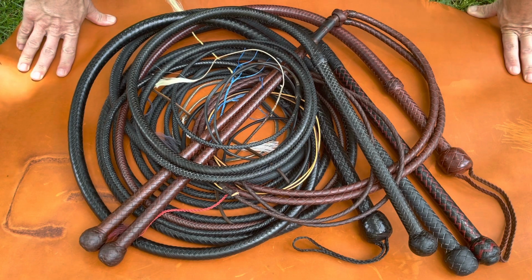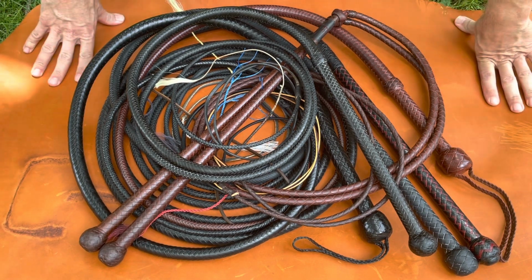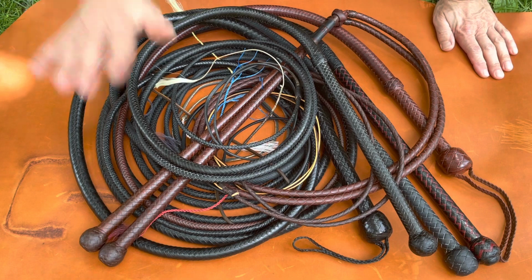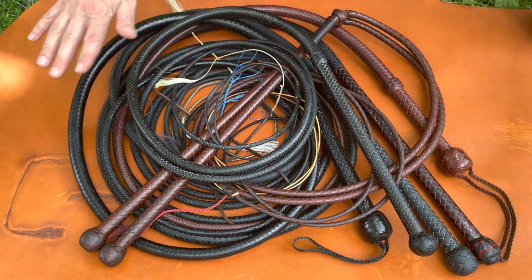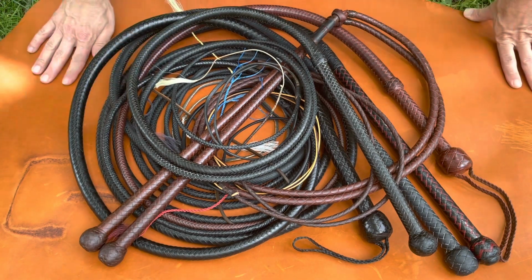It is that magical time of year when I get to go home to the state of Wisconsin, go through my whip collection and realize, geez, I got a lot of whips. So I dig out a few to try and sell them. I'm gonna go through this pile and give you makers' names, details, prices. And then at the end of the video, I'll take each one of these whips and crack them for you so you can see how they roll out.